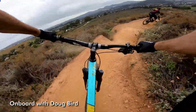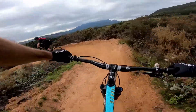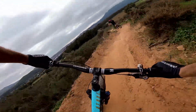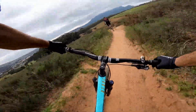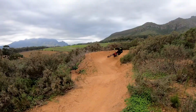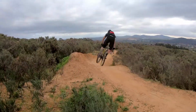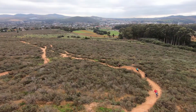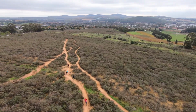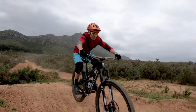So here we are heading into the lower section of the main line. Try and keep good flow here. It does get a bit flat in places where you end up doing some hard work to keep up the speed. So here smooth is definitely fun. Berms are so much fun. And these are the little jumps you're talking about. It's a big line right, middle line easier.